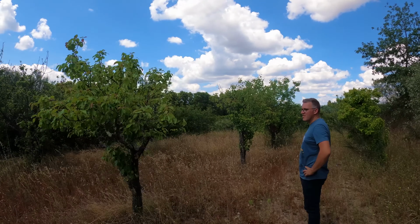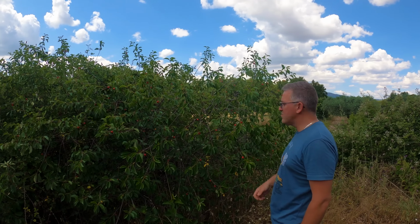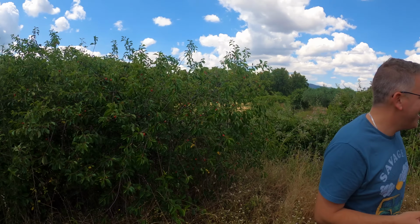Beautiful. A ginjeira, a ginja cherry tree. It's a liqueur cherry, a nice little sour cherry. Portugal makes its famous ginja liqueur from it. Gorgeous, right in the corner of the land there. Organic, yeah, beautiful. Can't get better than that.